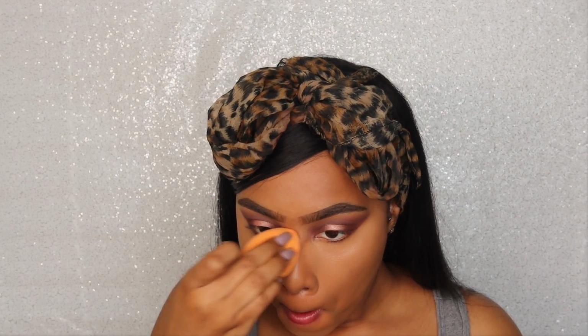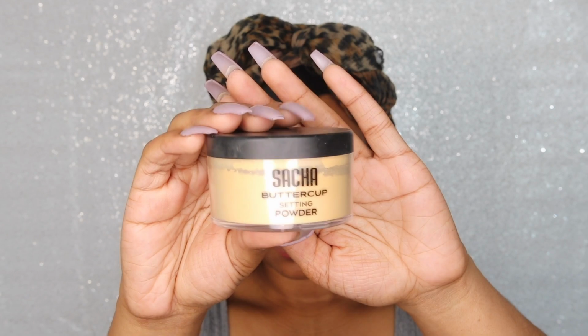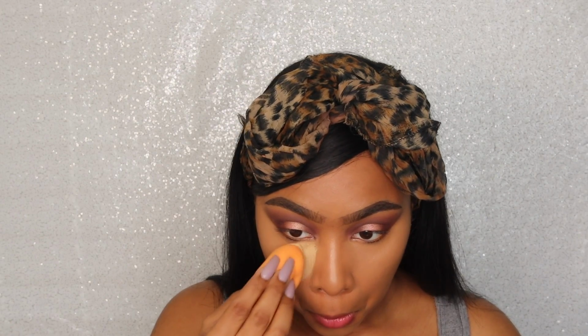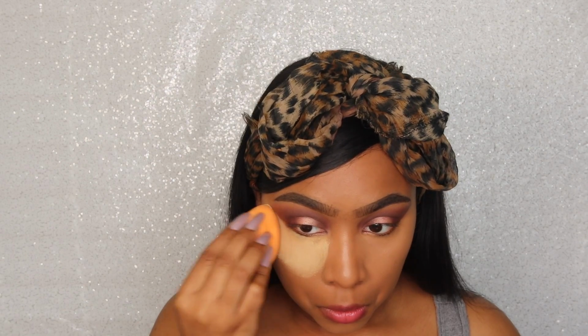To set everything into place, we're grabbing that Sacha Buttercup setting powder one more time and just going over the areas that we used the concealer on.